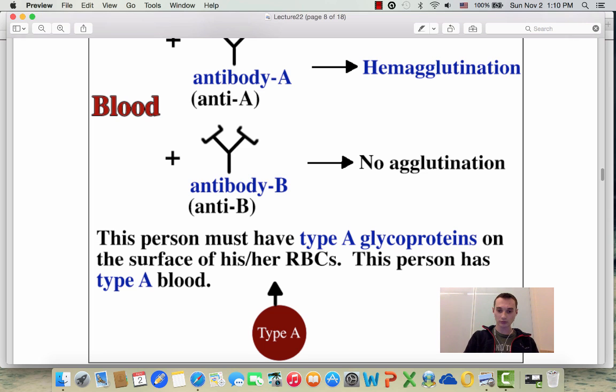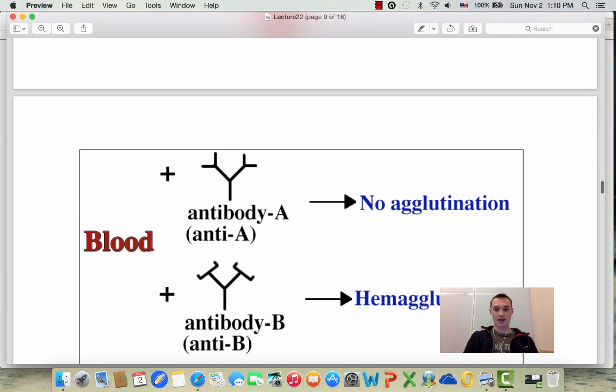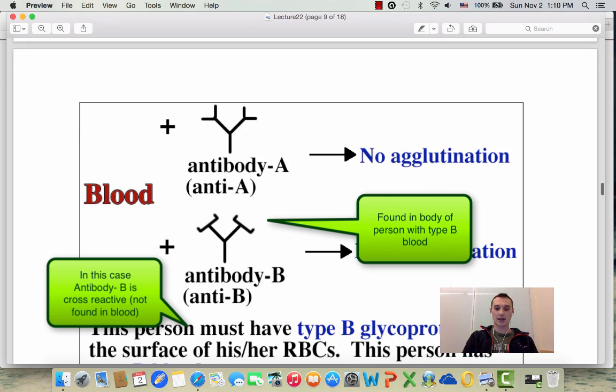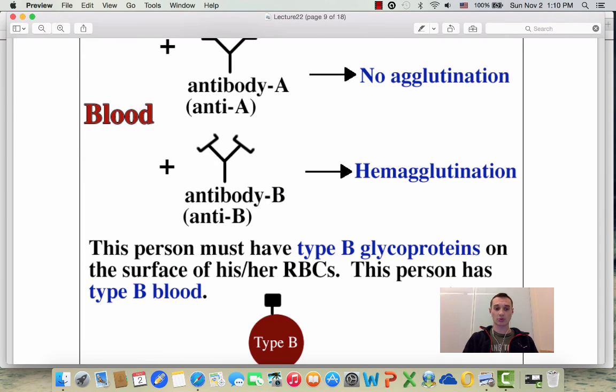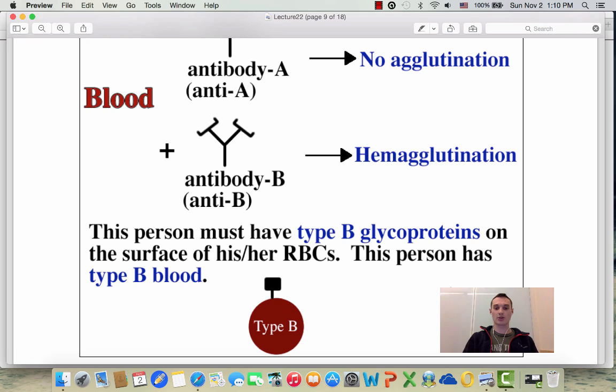The next example we have is you mix anti-A and anti-B. You get no agglutination with anti-A, but you get agglutination with anti-B. This means that this person has type B blood and has type B glycoproteins on their surface, type B antigen. Again, what type of antibodies would this person's body produce? They would produce anti-A because they don't want anti-B antibodies reacting with B antigen on their red blood cells.